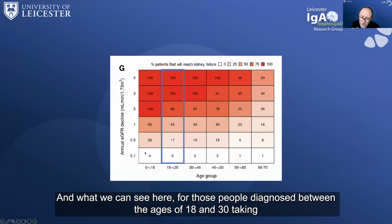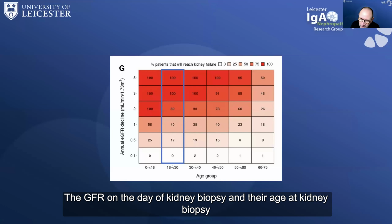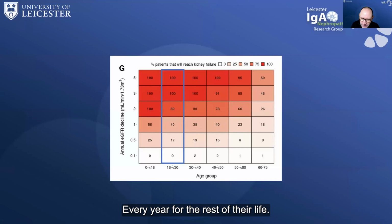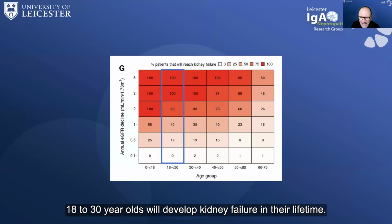And what we can see here, for those people diagnosed between the ages of 18 and 30, taking their GFR on the day of kidney biopsy and their age at kidney biopsy, unless we got their rate of loss of kidney function down to less than 1 mL per minute per year, every year for the rest of their life, 89% plus of those 18 to 30-year-olds will develop kidney failure in their lifetime.